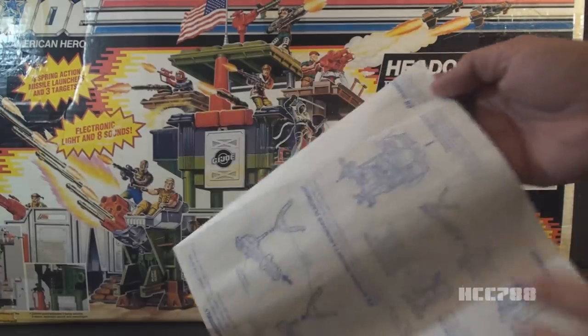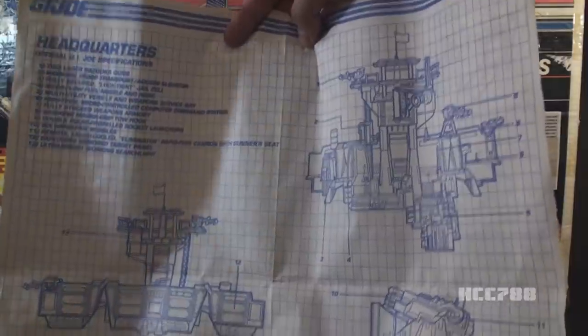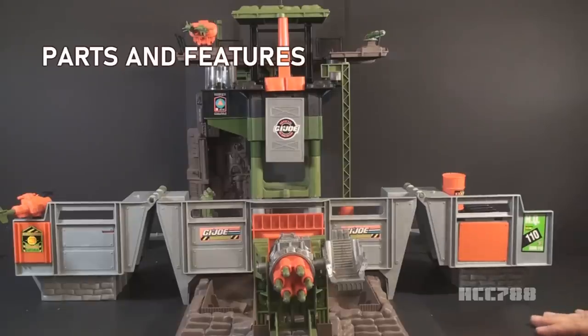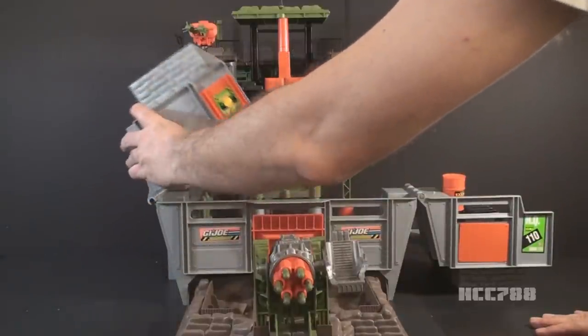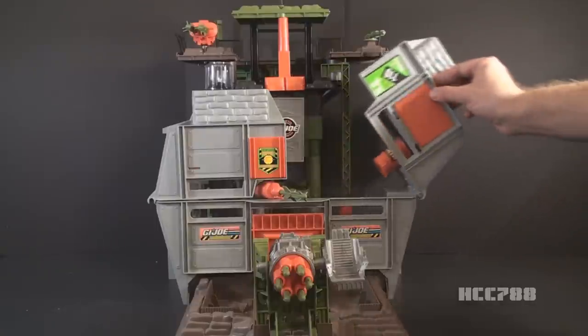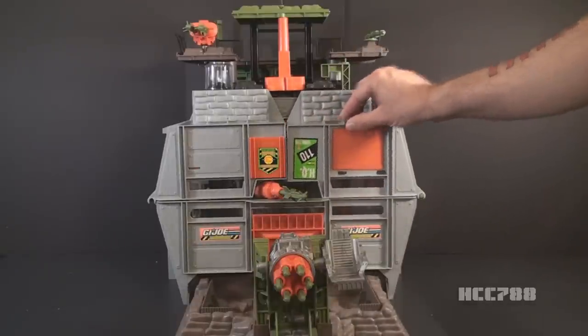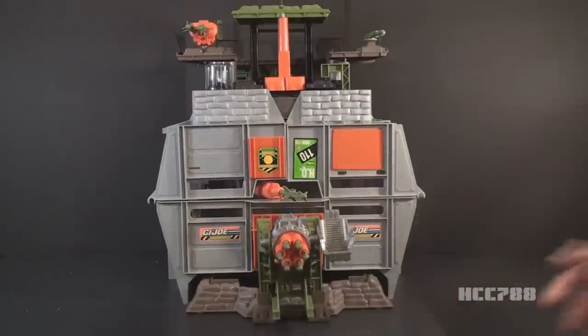In addition to the box, I also have the instruction sheet and the exceptionally large blueprints, and I will refer to this when talking about some of the features on the playset. Let's look at the parts and the features of the headquarters. The fold-up feature is a big asset for this playset. The 1983 headquarters could be broken down into its component parts, but those parts could be easily lost or broken.